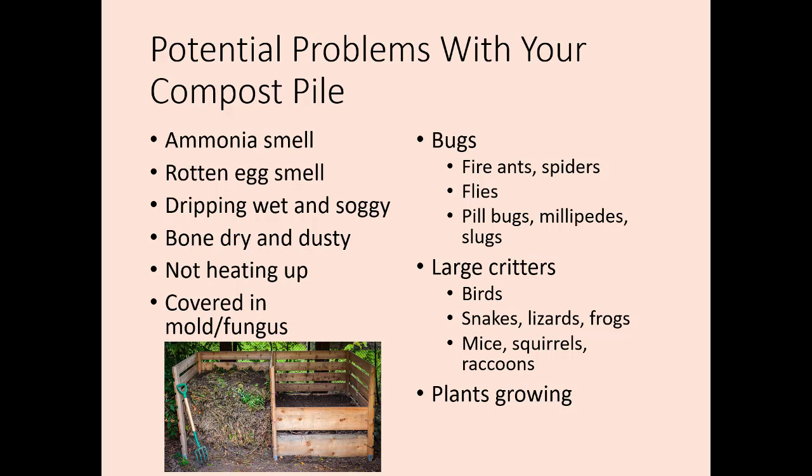There's a variety of potential problems you could have with your compost pile. There might be an ammonia smell coming from the compost pile, or maybe your compost bin smells of rotten eggs. Maybe your compost is dripping wet and soggy, or maybe it's the exact opposite. Maybe it's bone dry and dusty. In order to create compost fairly quickly, it needs to be hot. Well, maybe your compost pile isn't heating up.